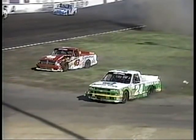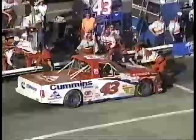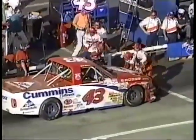Bet you they're spitting bullets. Really was, because I tell you, these 2 guys had really 2 good trucks. Man.